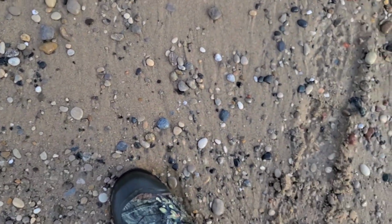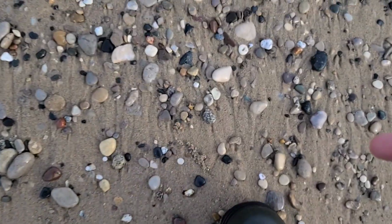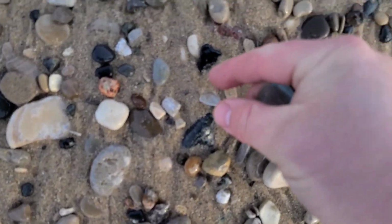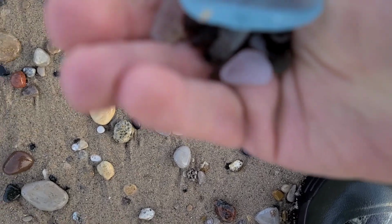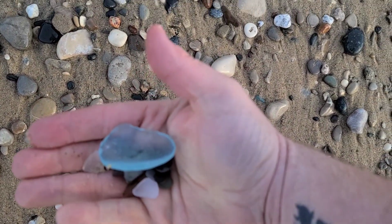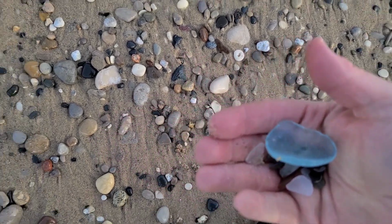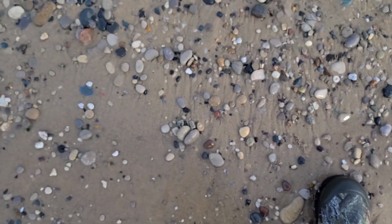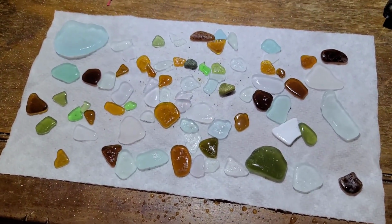Beautiful. And then I had that littler piece, but that wave came in. Oh, there it is. But look at that huge blue clear there. That's just crazy. I have pretty big hands, so that's impressive. Wow, man. Beautiful.